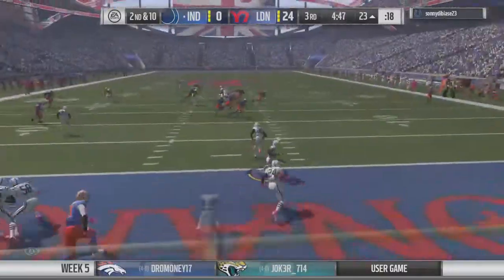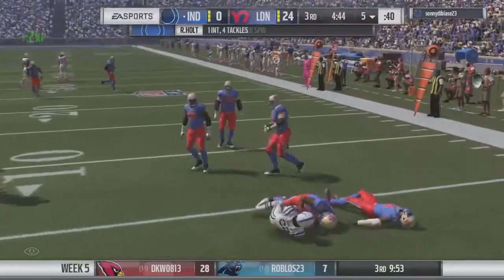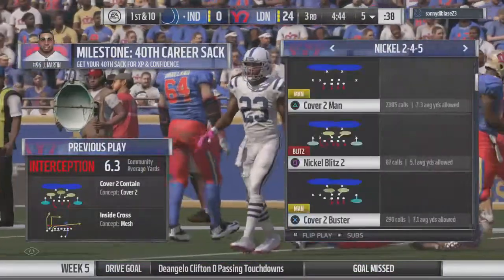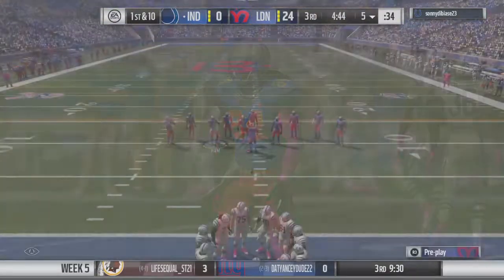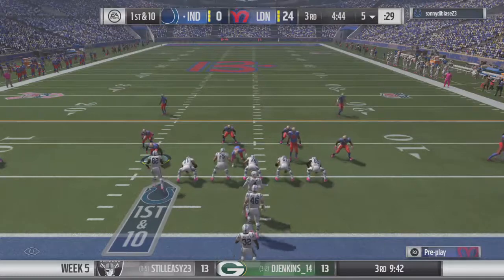The ball popped in the air and intercepted. A great read, and it's picked off. And they'll have the football, but deep in their own territory as he's brought down at the 5. Now we take a glance at the offense as they work their way back out for their first possession of the second half. And 3 interceptions in this game.